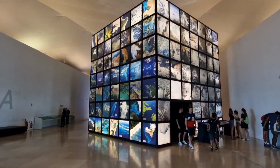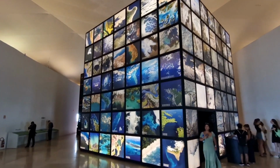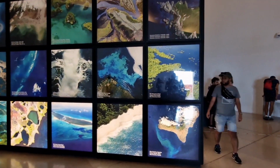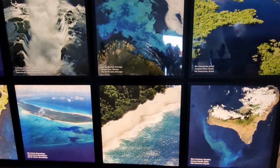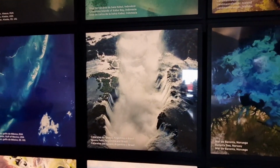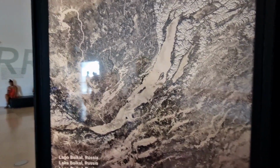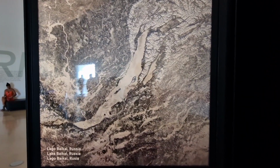But as you exit, this is what you're greeted with, the cube. Let's have a look. There's Iguazu Falls where we're at. Lake Baikal is the deepest lake in the world. When your picture was taken next to it, you've already been there, haven't you? Got loads of pictures of it. I'll show you them later.